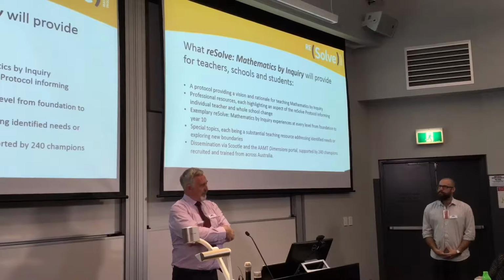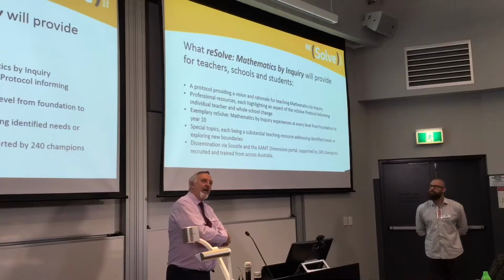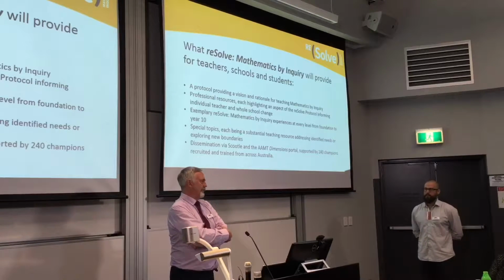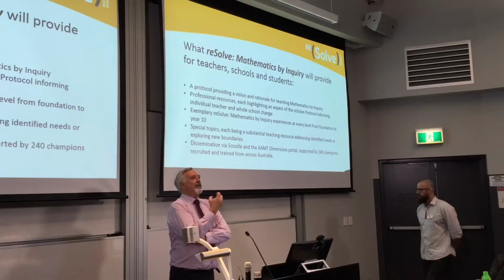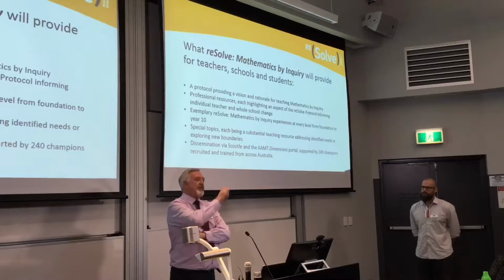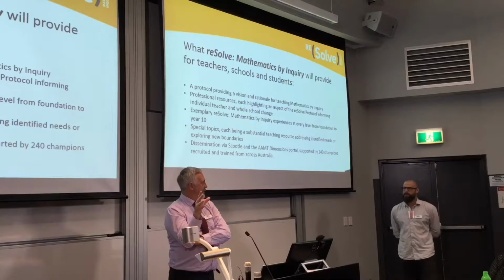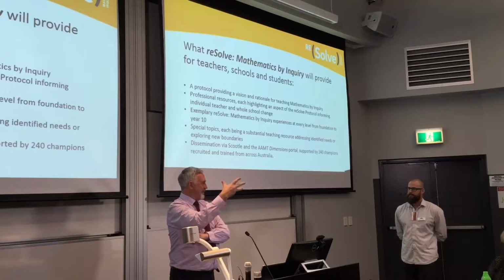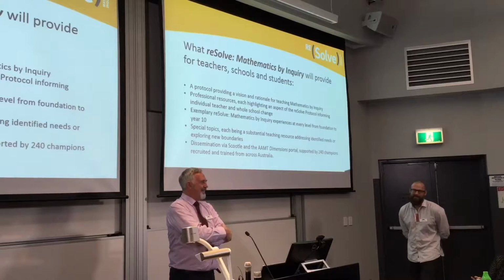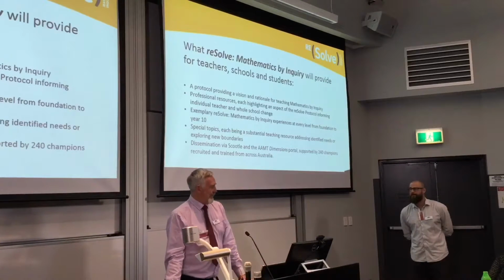That's surrounded by a package of professional learning resources. Each of those will highlight an aspect of the protocol which informs teacher and whole school change. So over the coming couple of years, and hopefully beyond, many of you will be engaged in activities at a school level, at a regional level, even at an individual level, interrogating mathematics by inquiry, interrogating the protocol, looking at classroom resources, looking at professional resources. Those professional resources form the basis of that professional learning, all of which will be linked to the professional learning standards. It's TQI in the ACT. Whatever it's called here, yes, the teaching standards. So you'll be able to count this as part of your professional learning. That's very much part of our thinking.